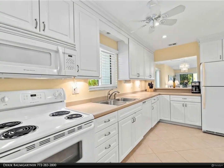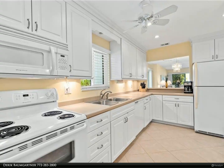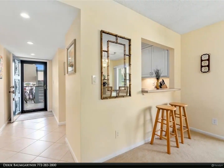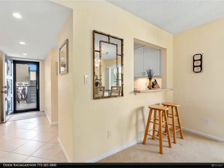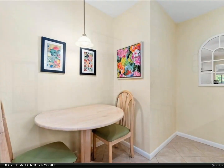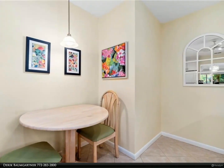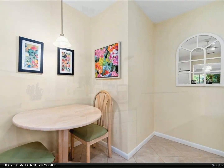Pier Point Yacht Club 55 plus adult community offers a riverfront clubhouse with kitchen, fishing dock, two community heated pools, library, shuffleboard, gym and two gazebos. Close to beaches, downtown Stuart shopping and dining, hospitals, doctors, golfing and so much more.